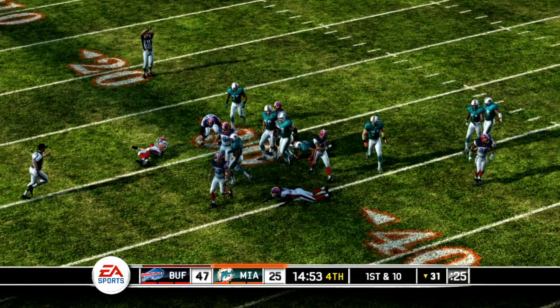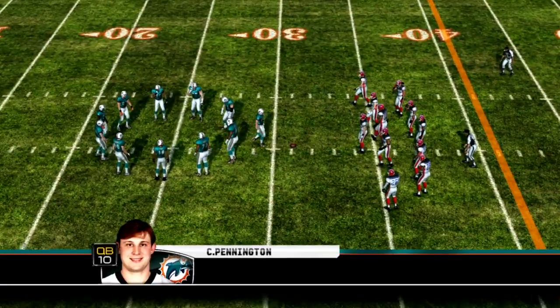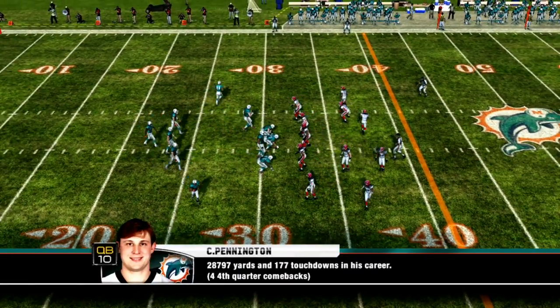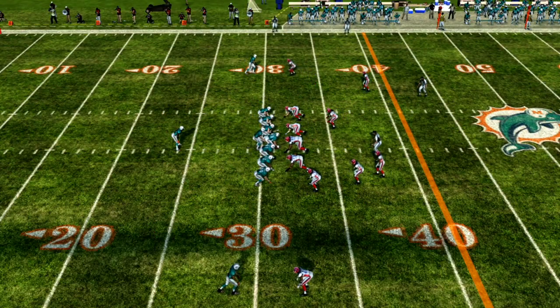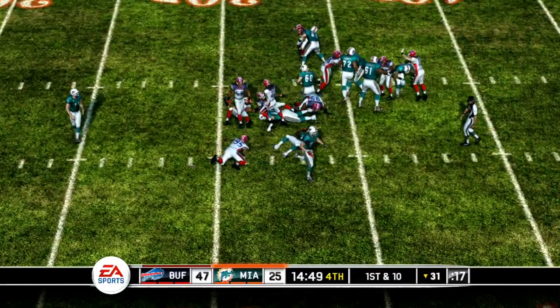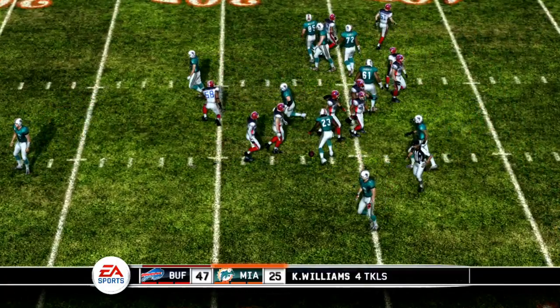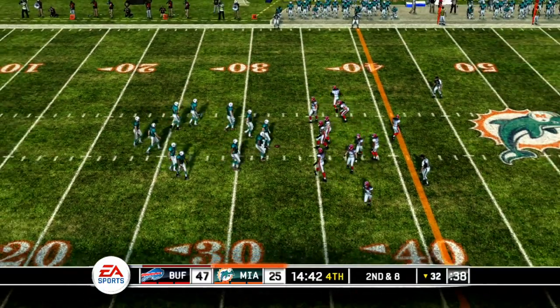He's tackled at the 31. They'll take over at the 31. Williams makes the tackle. The offensive line just hasn't opened up many holes for him. He's really having a tough time out there.